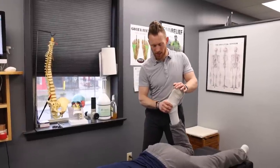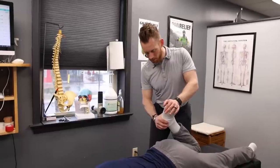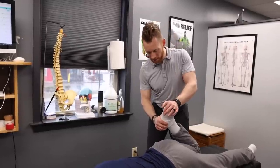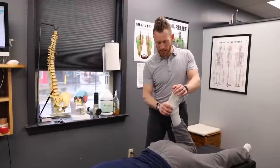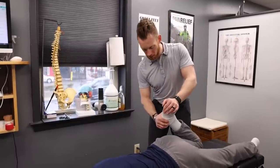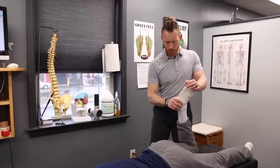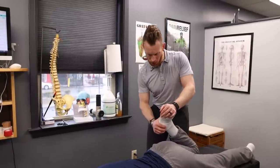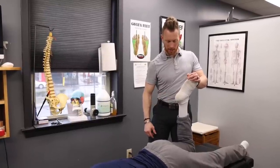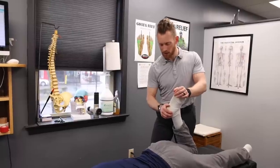Go ahead, push into my hand for me. And stop. Go ahead, push lightly right there. And stop. And push. And stop. And push. And stop. And push, and stop, and push. One more time, big time. Push, push, push, push. And stop. Short circuit, push. Not strong and stable, right? Yep. Go ahead, keep going. One more time.